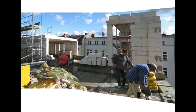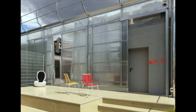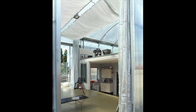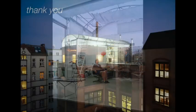And here you can see the building process. We always made fun, it looks like a garage on the rooftop. You can see here the cores, which are done with bricks, and the exterior, which is done with a greenhouse structure made of polycarbonate. And that's some impressions of the interior and the users. And thank you.